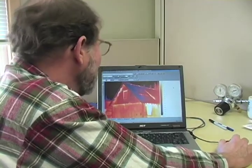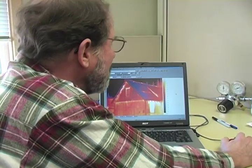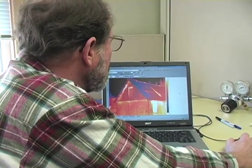Where would an infrared evaluation fit in with an overall evaluation of the building? Is this the best bang for the buck, or is this the first thing you would do, or is this something, like you said, that just corroborates other information? I think it corroborates it. Sometimes it can uncover things that weren't seen initially.